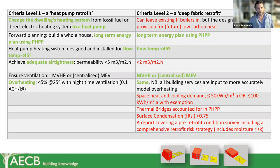So what we're doing, as I said, is changing the heating system of the building, whether it's a dwelling or your project, away from fossil fuel to a heat pump. Now, I'm going to compare and contrast the level one with the level two. So remember, level one is the lighter retrofit where you don't do much work on the building fabric, but you put a heat pump on it. And then the level two is where you're really reducing the space heat demand much, much lower, and you're doing quite a lot of work on that building, which is probably more relevant to your current project.